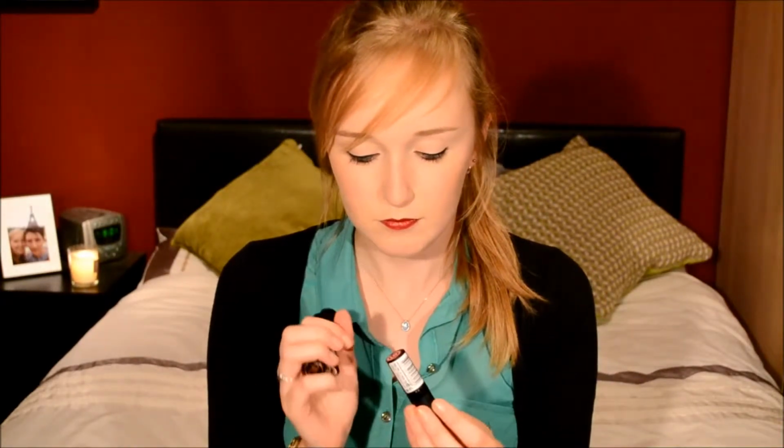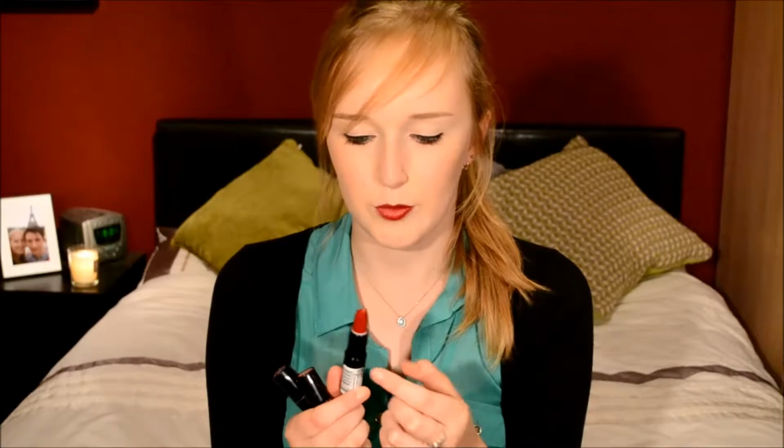Other things I bought were lipsticks. I'm a huge fan of lipstick. I didn't used to wear any at all, but yeah, I wear quite a lot now. So I bought this Kate Moss No. 1 from Rimmel. I really like this. It's like a really vibrant, bright red colour, which I think looks really good on pretty much any skin tone and any hair colour. I just really love this colour.